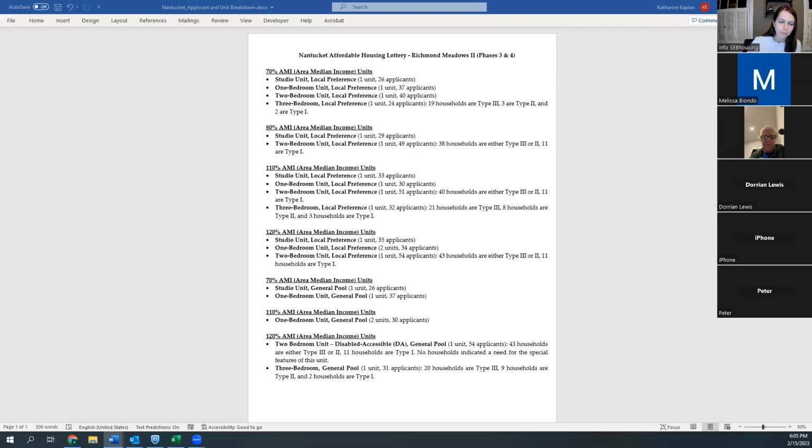larger families may need. There was local preference or priority for this lottery. So there are 14 affordable units that will have preference for local households. If you answered yes on your lottery application to the local preference question, the lottery eligibility email that you received from SEB Housing should have confirmed that you are going to be considered a local preference household. There's also one unit that is equipped with accessibility features for persons with disabilities. So households who require those features of the unit will have priority for those units.